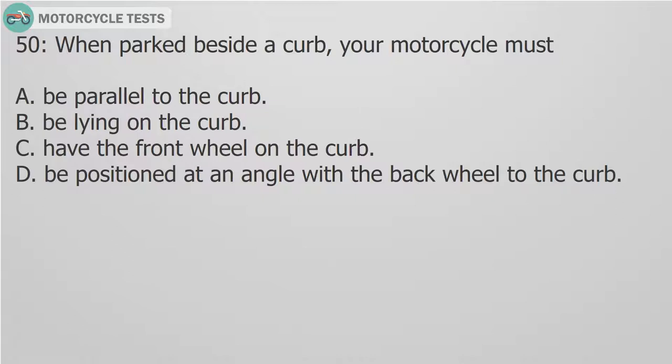Question 50. When parked beside a curb, your motorcycle must. A. Be parallel to the curb. B. Be lying on the curb. C. Have the front wheel on the curb. D. Be positioned at an angle with the back wheel to the curb.